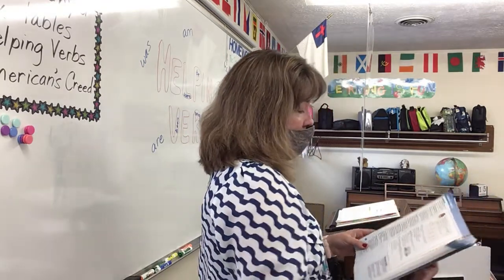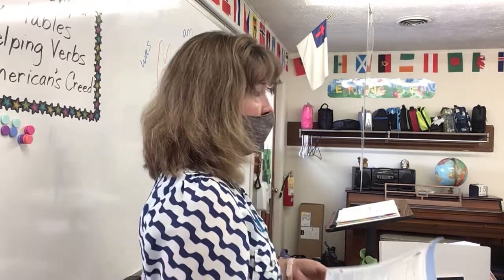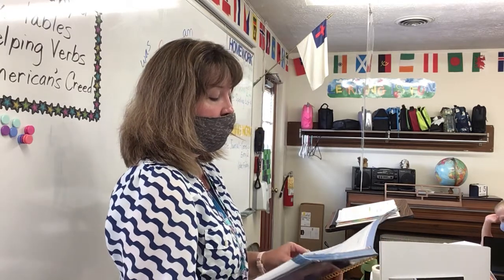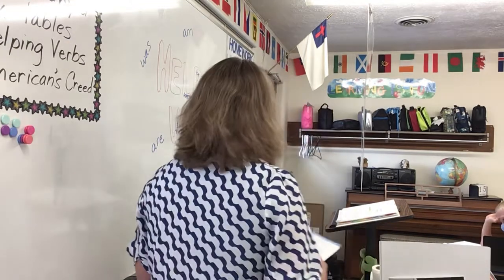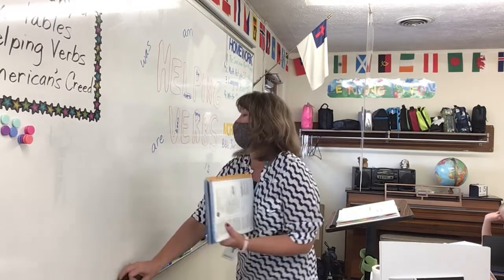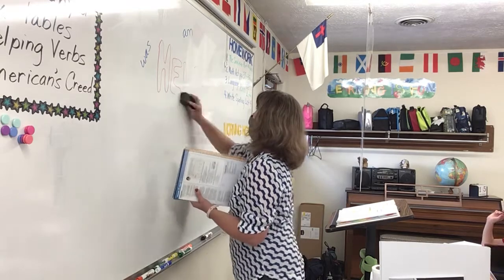So, for Think A, we're going to draw a line between the subject and the predicate parts of each sentence. Underline the verb phrase in the predicate 2 times. And circle the helping verb. So, lots of directions. We need to make sure we're paying attention to the directions, okay?